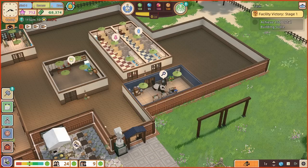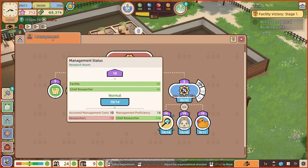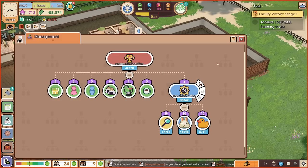So hang on. Now go back into here. That room has now got Chief Researcher plus 14 because they're better at management. Minus 10 for the Researchers. So they've got 4 points spare before it becomes too busy. And yeah, it generates just 10 normal points. Right. I think I'm sort of understanding that. It's a bit of a weird way around of doing it, but I think I'm sort of understanding it. So there we go. Right, that's okay.